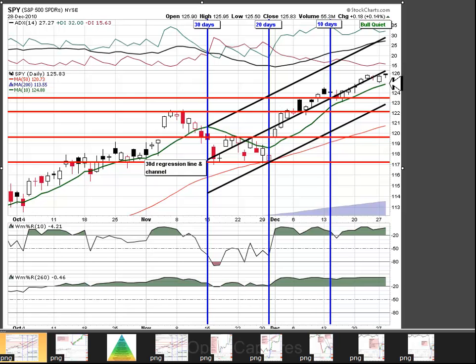Price is better than the 20-day moving average, which is better than the 50-day moving average in red, which is better than the 200-day moving average in blue, and that's very, very favorable. ADX has climbed to 27.27, and with green over red, that's a very positive sign. The slopes of the 20, the 50, and the 200 are all up, and that's favorable.